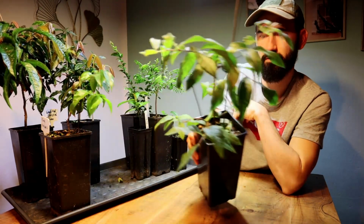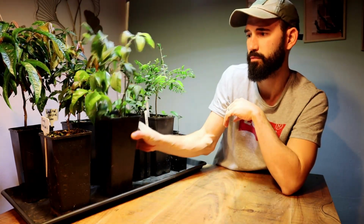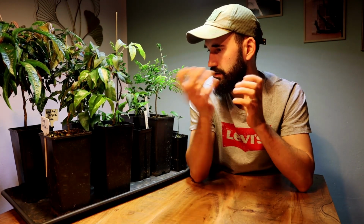Really drought tolerant, so for people in California, this one would be a really good one to go for. Easy to grow in pots. This seedling is also 2 years old. I have a bigger one in a 2.5 gallon air pot, and it's twice as big as this. So yeah, the pot is stunting the plant a little bit, but it's okay for me because I have to save space.